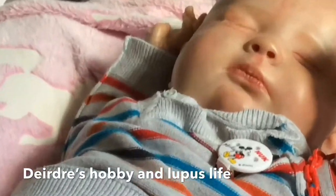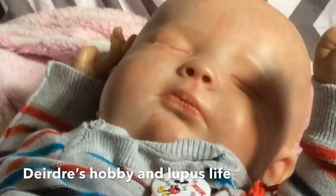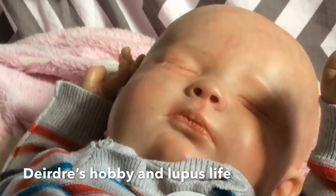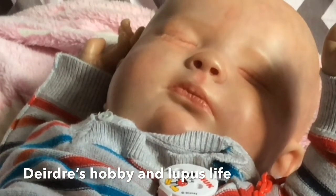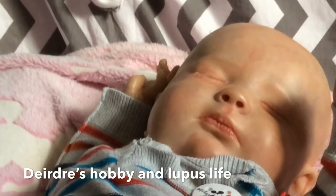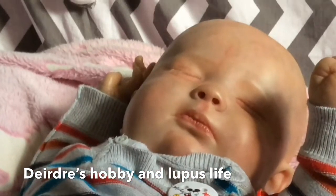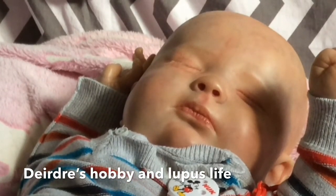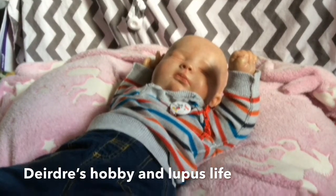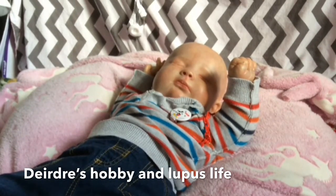But I will just zoom you in. There's a close-up on my gorgeous boy's face, and you can see his little capillaries and everything. And he is just absolutely gorgeous. He does have hair, but obviously because he's lying down, it's all on the top of his head and you can't see it.